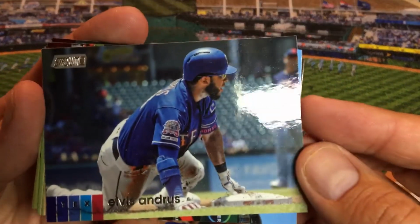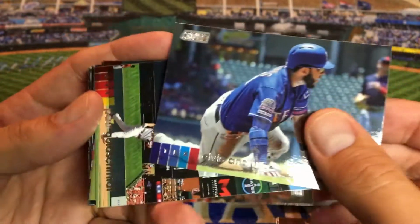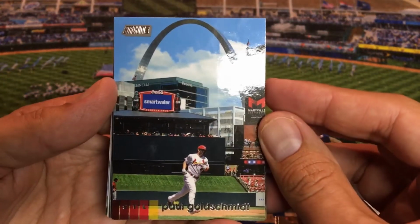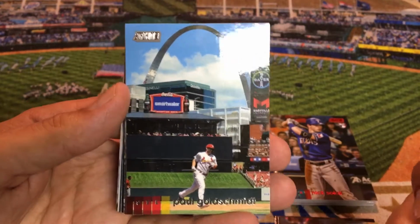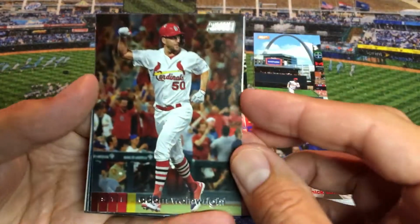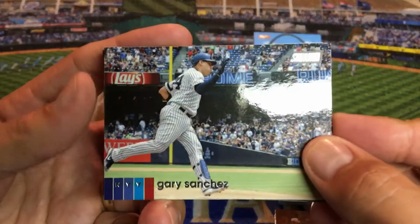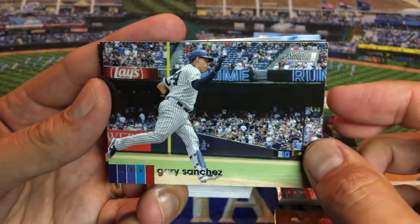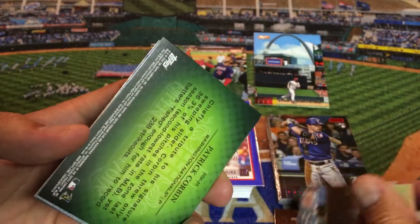Elvis Andrus diving back, or sliding into a base there. It looks like maybe against the Minnesota Twins. We got Paul Goldschmidt. Look at that photography, guys. Just kind of the background, the St. Louis Arch. Wow, that's what Stadium Club is so good at. Adam Wainwright running the bases there. He's a good athlete. We got Gary Sanchez getting ready to give a high five after probably hitting a home run. You can see it says home run right there on the banner at Yankee Stadium, although he's kind of had a rough year this year.